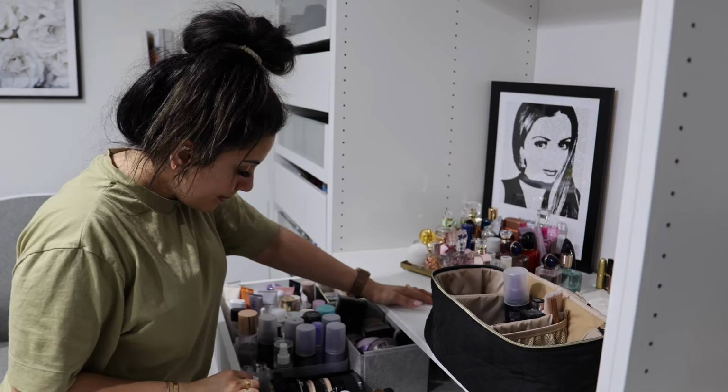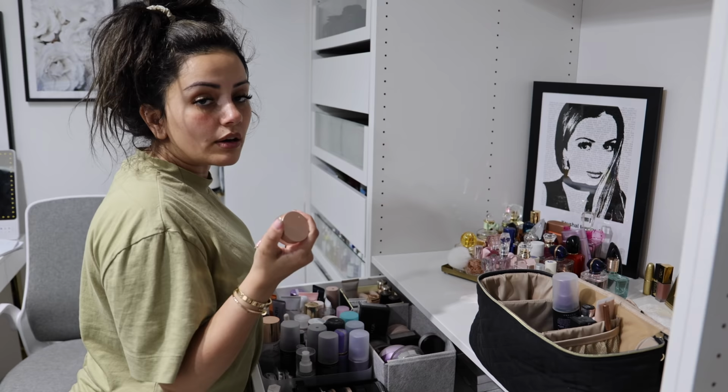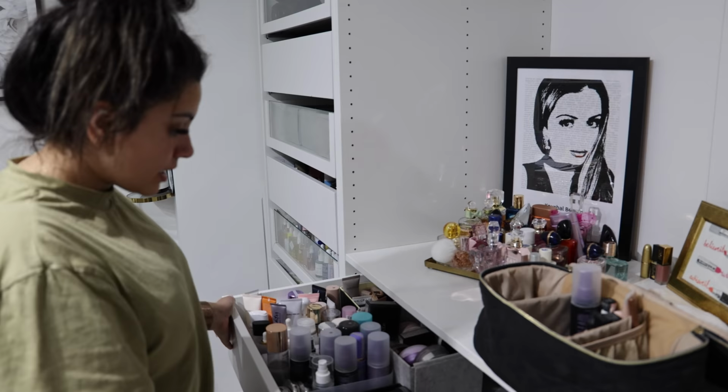Actually, do you know what? I will take a little bit of the Becca Under Eye Brightening Corrector in case I have a few spots and they leave a mark, I can use that to cover them up. But that's this entire drawer done.